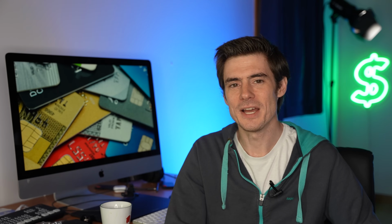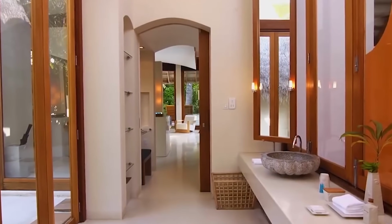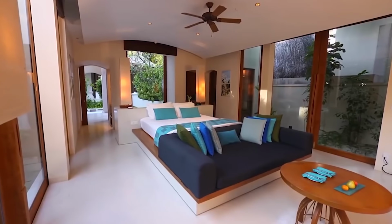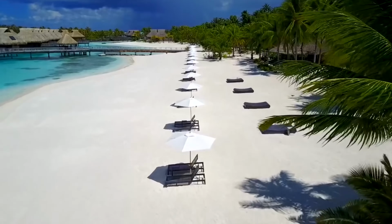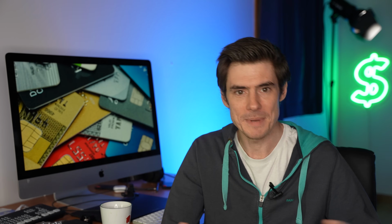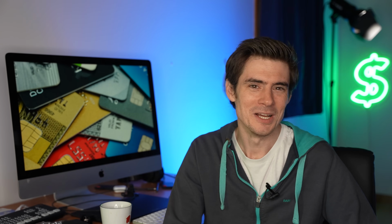The Hilton Honors free night as well is really valuable because you can use it at almost any Hilton hotel, even the really high class ones. Think about Conrad in the Maldives, Conrad Bora Bora. You can normally book the beach villas with it and then possibly get an upgrade to an overwater villa if you're Hilton Diamond, or you might be able to negotiate a paid rate or a cheaper paid rate for an upgrade after booking the beach villa with the free night.